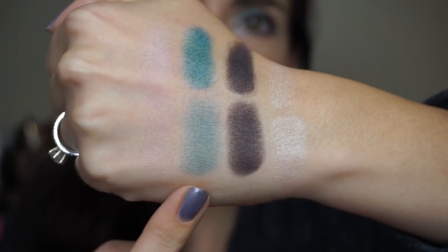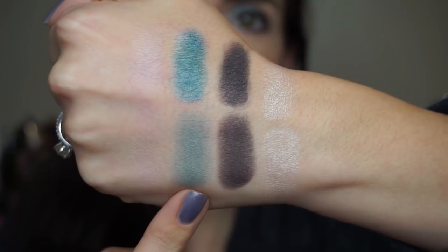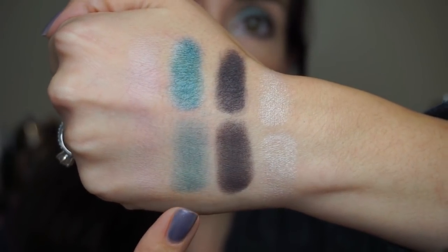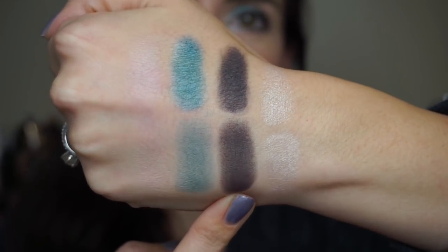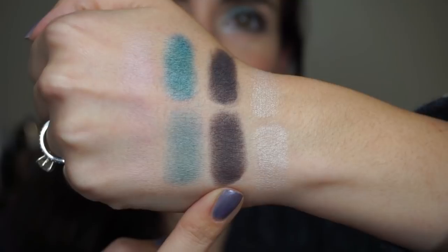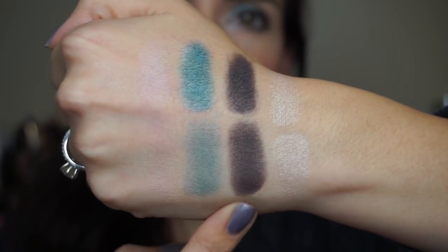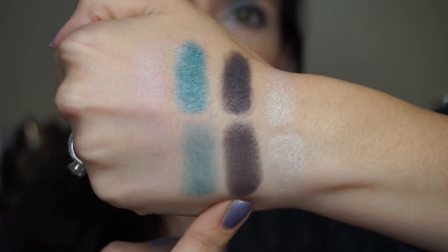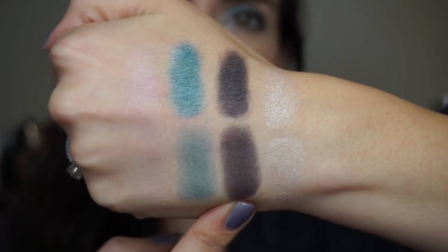You can see here it doesn't apply super well with a brush. It would probably be better with a dampened brush, but I used it today and I applied it with my finger and I think it looks pretty vibrant on the eyes. Next, a more impressive brush swatch from this very deep eggplant blackened purple type of color. In the pan, you can see that this has micro glitters, but once it's applied, it just looks like a very deep blackened purple satin shade.